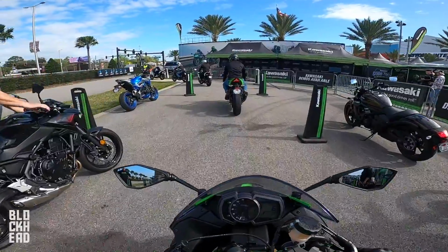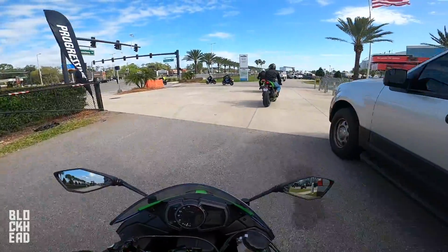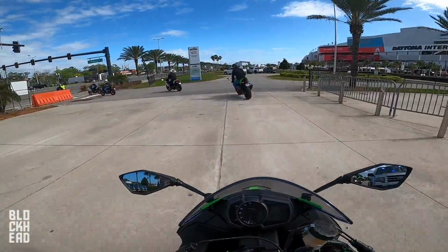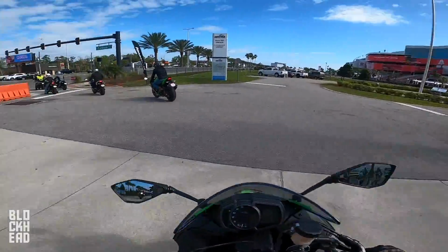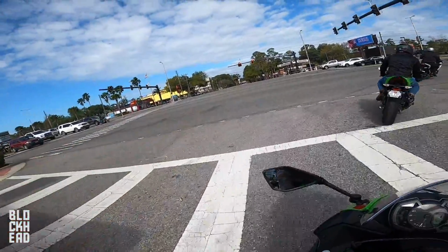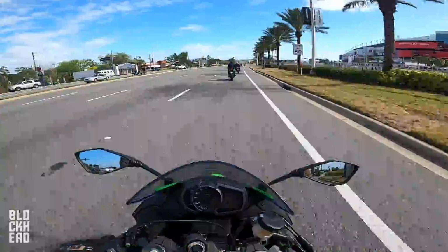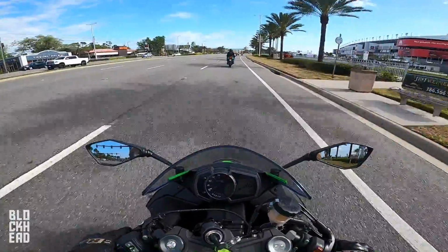Woo! So, traditional test ride review. Oh my God. The seating position on this thing is crazy. Ergonomics, it's like your ass is so high. The brakes are great, so touchy. And it's got a freaking quick shifter.